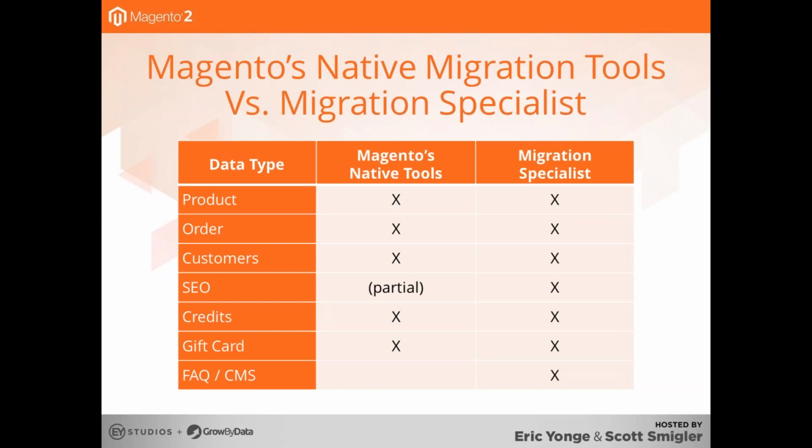But when you're looking to move site pages like FAQs or other content pages like articles or policies or about us, sometimes merchants have just a few of those. Sometimes there could be hundreds or thousands. Then it gets a little tricky and you may need more of a specialist. But largely speaking, the Magento native tools do handle most of the data migration.